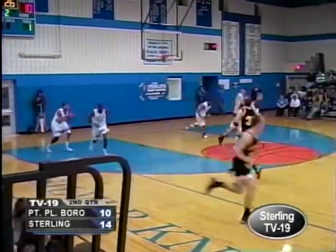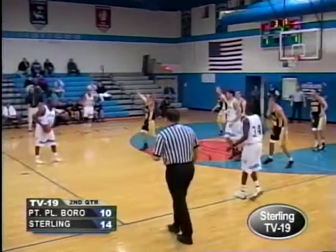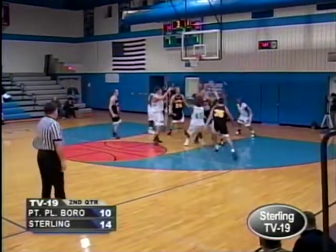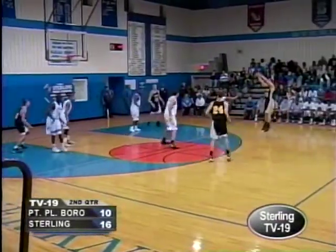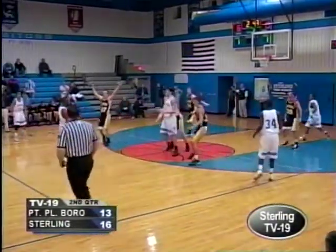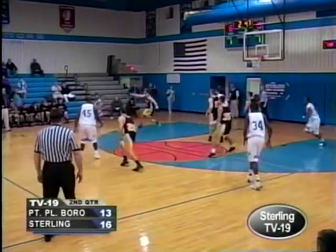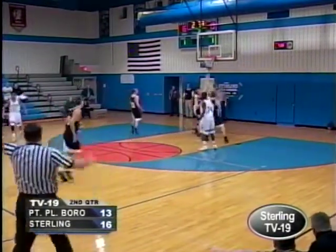Shot's up and Mike Shields with the rebound. Sean goes in, shoots it, gets another two. Score is 16-10 in favor of Sterling right now. Shoots a quick three. And it's in. That was a nice shot by number 22, Sean Hughes. So now the score is 16-13.